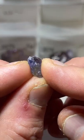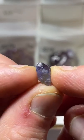Okay. This one. Look at this. This is a salt chip.